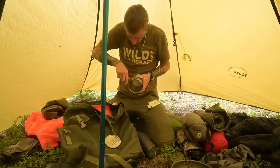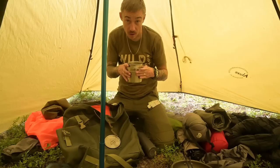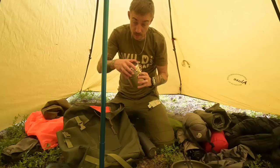But titanium is awesome and everything. But sometimes you don't need lightweight, and stainless steel goes a long way. And it's got some measurements on the inside too, which is nice. High quality. All my stuff is high quality, guys. You don't have to worry about that.